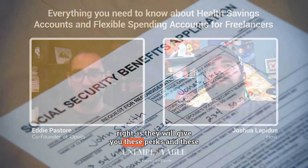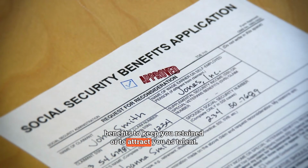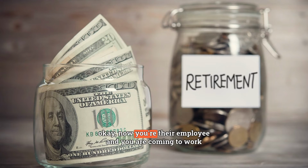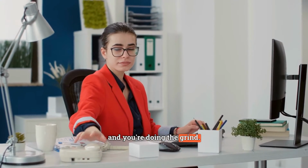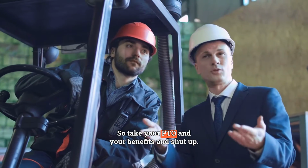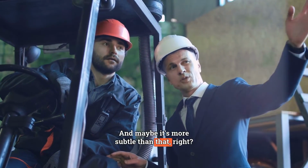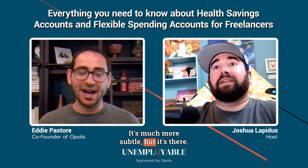They will give you these perks and these benefits to keep you retained, or to attract you as talent. But there's a mindset and just a culture that, okay, now you're their employee and you are coming to work and you're doing the grind and you work for them, and that's how it is. And that's kind of where it stops. So take your PTO and your benefits and shut up. And maybe it's more subtle than that, right? I'm exaggerating. Oh, it's much more subtle. Yeah. It's much more subtle. But it's there.